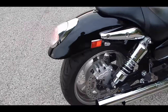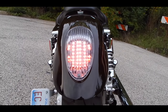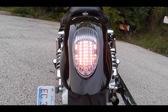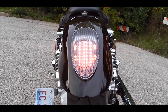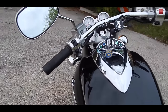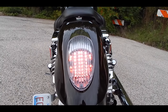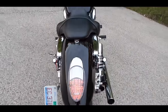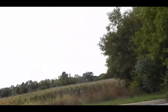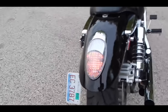Here's what that aftermarket LED back taillight looks like. So it's not entirely bright in the daytime, as you can see, and the light functions as a turn signal and a brake light. So right now we have the right turn signal on. And there's the left. And I don't know if I can show you, but I can certainly try the brake.